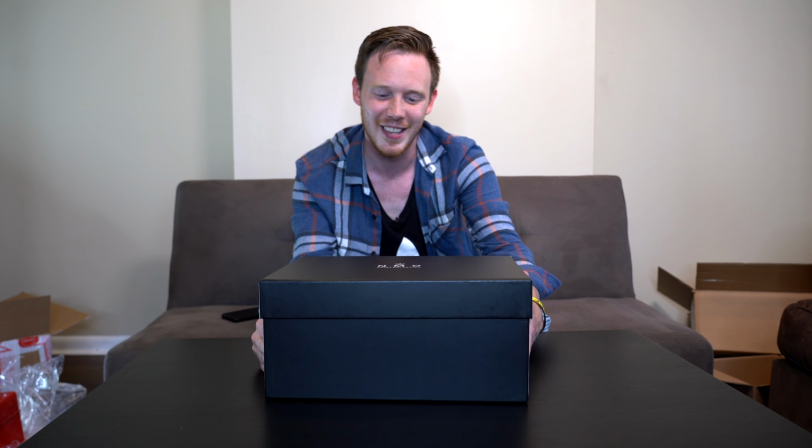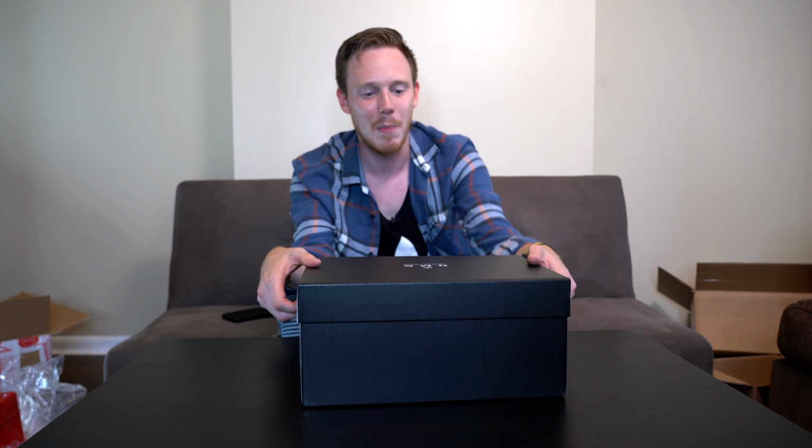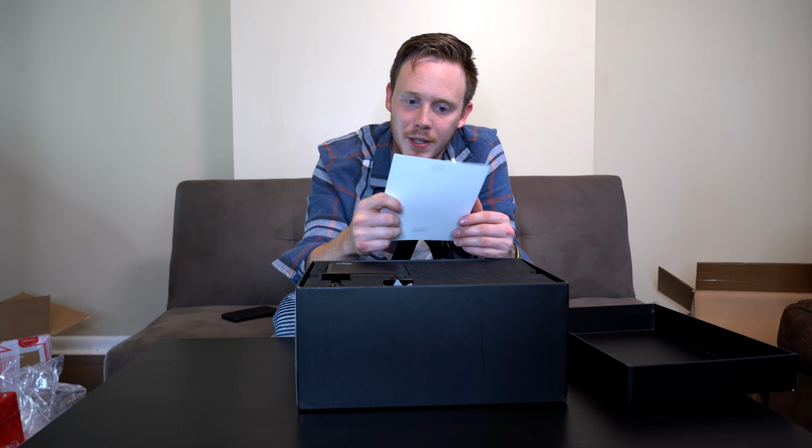NMD printed series. So I know what this is gonna be, probably. I know at least what series it's from. I don't know which shoe it is, but let's open this guy up and see what we've got. Oh, nice. Adidas and Champs. I actually haven't gotten anything from Champs yet. This is my first Champs package.